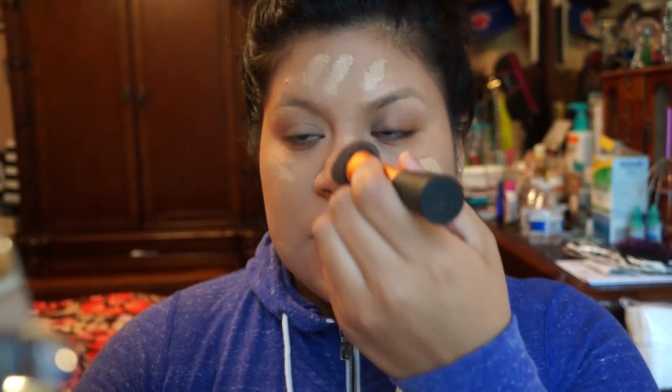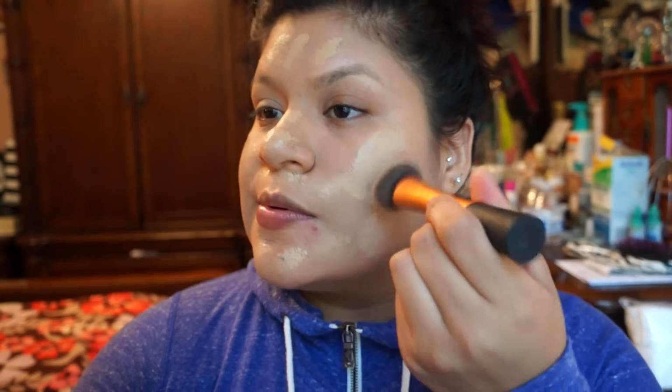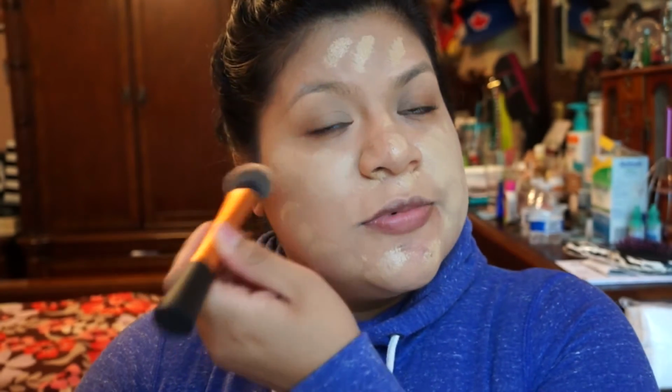With my foundation, I don't want it to be obvious that there's two different products. So yeah, I just put it straight onto the brush and I'm just going to dot it all over and mix it in. I think I poured a little too much, but it's okay.